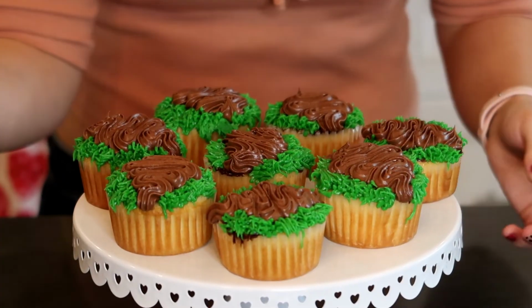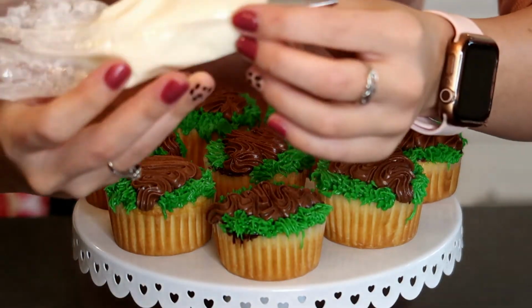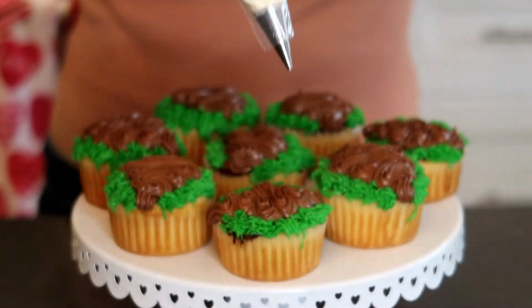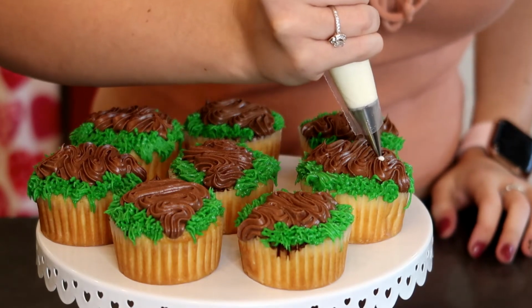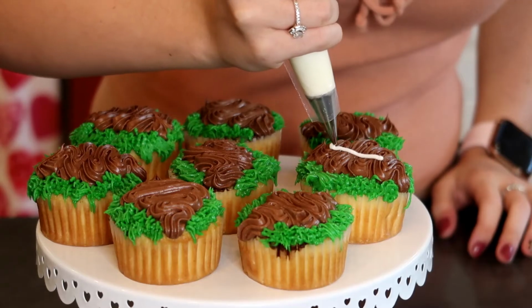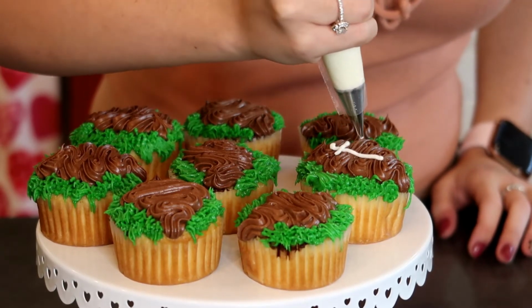Now for the finishing touch, we are going to add the thread on top of the football. So I have a Wilton 3 tip here, very, very small hole at the end, and some white buttercream icing. And we're just going to pipe a straight line very carefully down the center of the football, and then 4 little lines across.